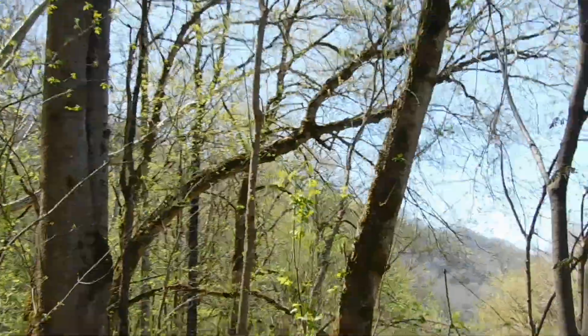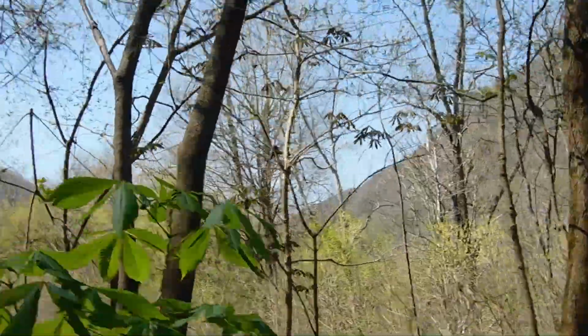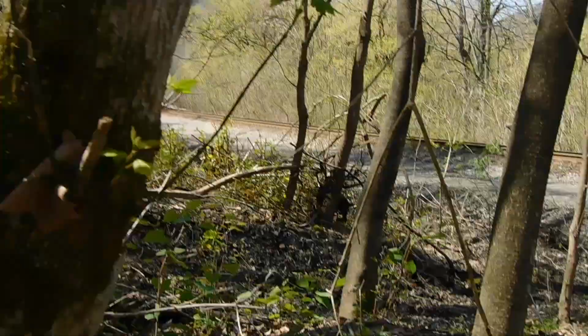I don't feel like hiking up the mountain. All these man-made structures, and they removed the coal tipples. They blasted them down with dynamite anyways. Old pop bottle from the late 80s, early 90s.